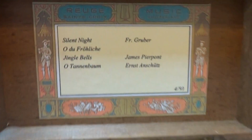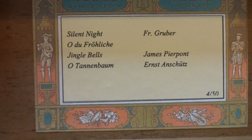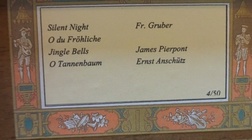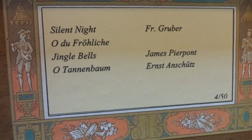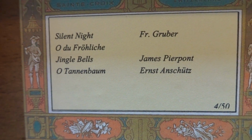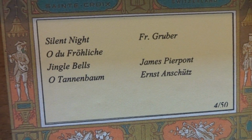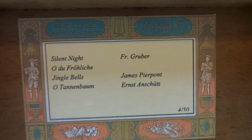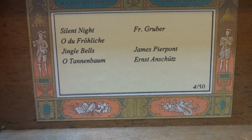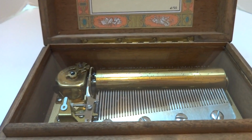It plays four Christmas songs, but most importantly, this is the only Reuge music box I have ever seen that plays Jingle Bells. And out of all the Christmas songs that kids like to sing, the top two are Jingle Bells and Rudolph the Red-Nosed Reindeer. I've never seen a music box with the Rudolph song. The other three songs are classic Christmas songs that grown-ups enjoy, especially Silent Night. But Jingle Bells is a real treat, and this would create memories that would last for generations for your children.